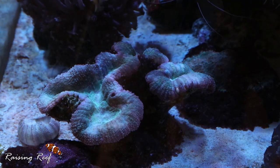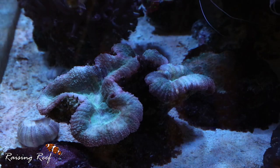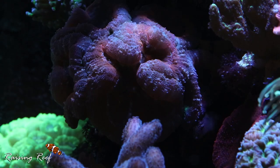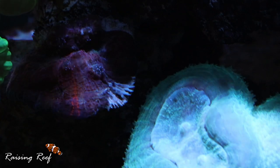I have three lobos in my tank, and I've previously made the mistake of putting two of them right next to each other, assuming they would play nice. But one of them decided to start eating the other, and they had to be separated. And on the other side of my tank is the third lobo, which has decided to take a big bite out of a chalice coral that has dared to grow too close.